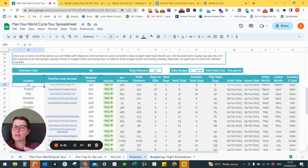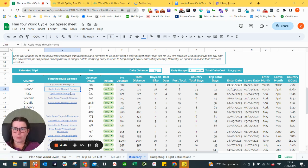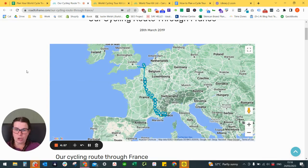So let's say you're doing your cycle trip and you're going to the UK. You would put your country in here. I've actually linked to our routes as well, by the way. So if you were going to France and you wanted a route, you can use ours as a bit of inspiration. It shows you the exact route that we took. So this is the route we took, not necessarily the route that we planned.